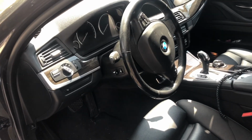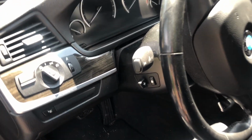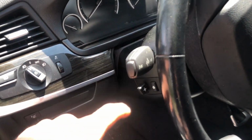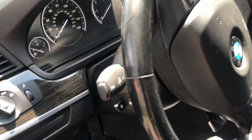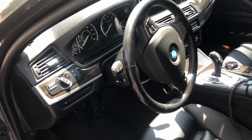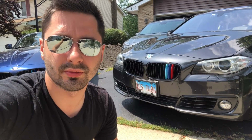The most important feature, according to forums, YouTube comments, and everybody that doesn't have a BMW, is to learn how to use the blinker. I kid, of course, but a lot of people have made this comment on every single forum I've ever seen. So yes, the blinker's right here. Use it.